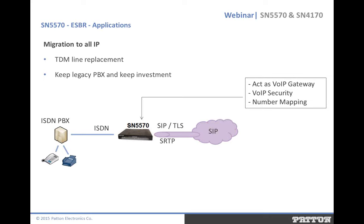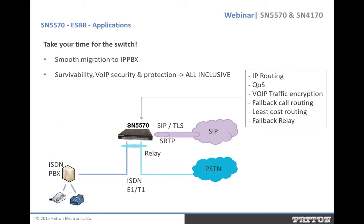Now, switching the device in the middle to a 5570, which is the ESBR unit in this case, it is still doing the same thing. What I would like to show you now is how the migration might happen from the old ISDN technology over to a full IP scenario. Now, moving the ISDN PBX down, the 5570 can act as the call switching device, managing the calls from the internal calls to the outside into the public network, and it will also manage the calls to the ISDN, PSTN for backup, for instance. So this could be the first step of a migration to all IP.